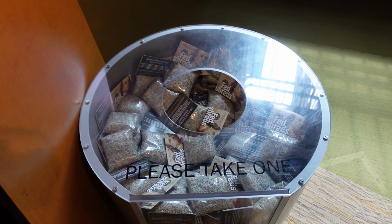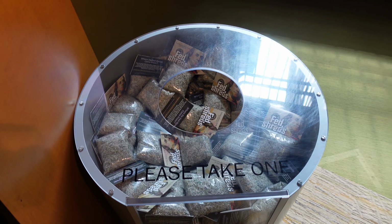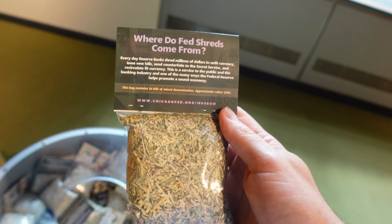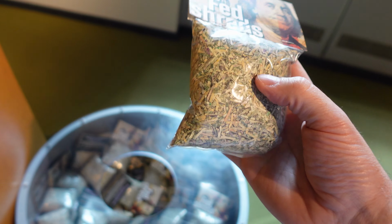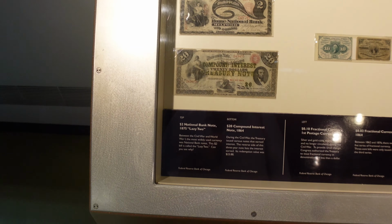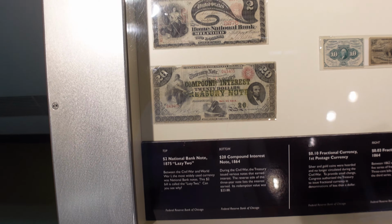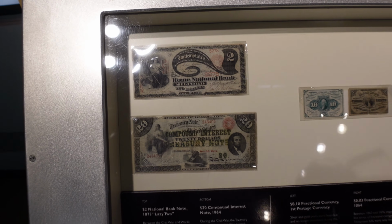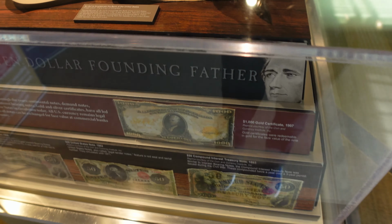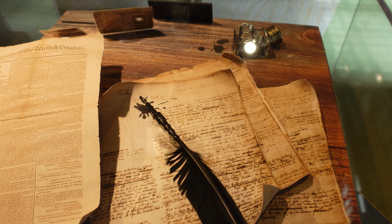And they actually let you take home some shreds. This is Fed shreds. This is a bag of 34 bills of mixed denominations, approximate value $364. Try gluing that back together. $2 national bank note, 1875. They call it the Lazy 2. Mine didn't look like that, but I know I've had quite a few $2 bills. Grandma used to like giving me those. I'm not a big history buff, but if you are, this is kind of some cool stuff.